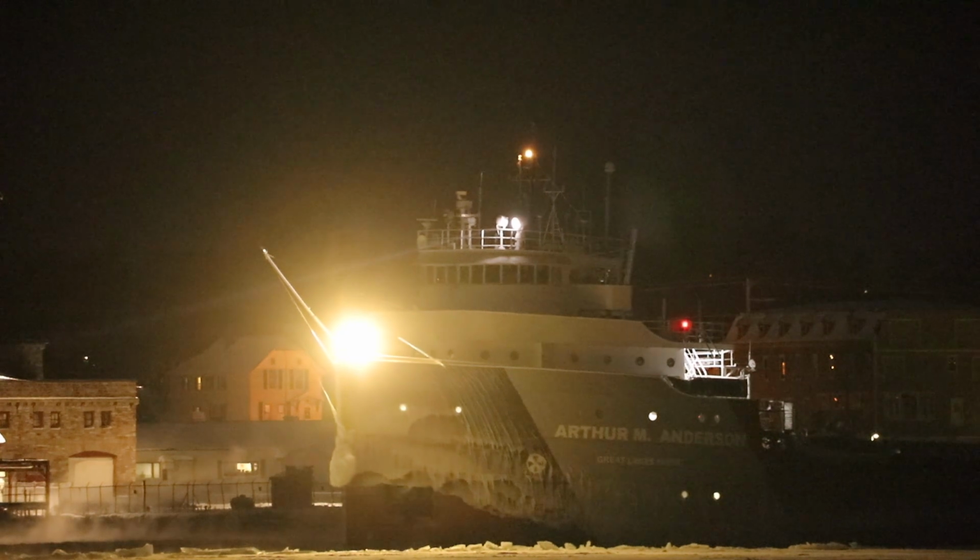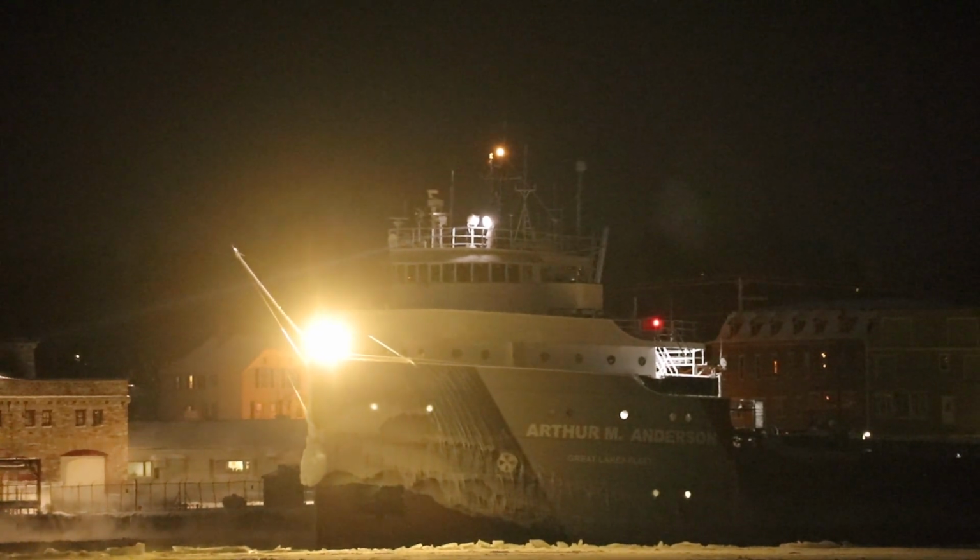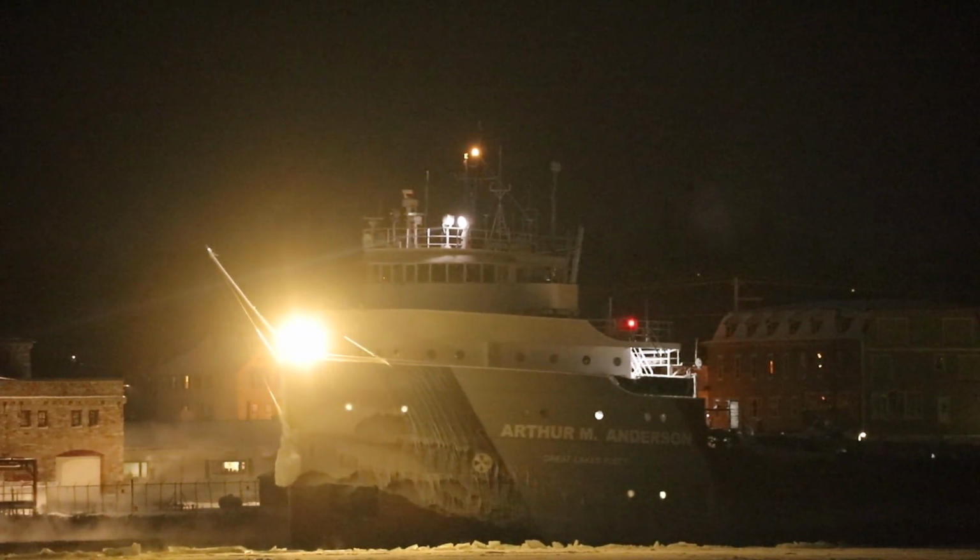They're coming up on the Cloverland Hydroelectric building now. We'll see the beautiful lights in the windows there.